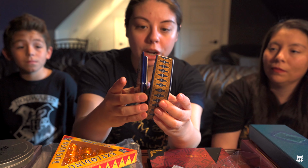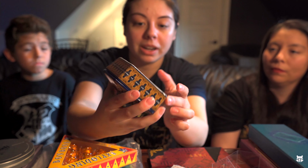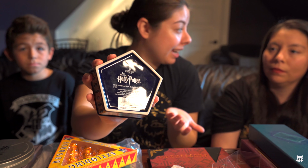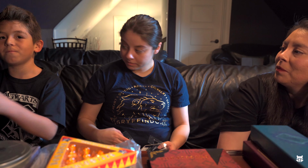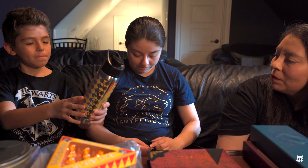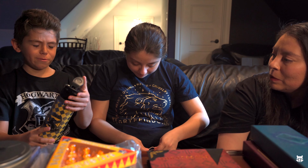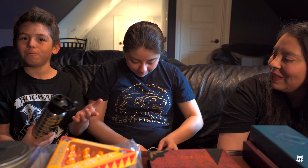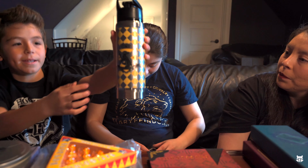So this is just like a chocolate frog out of ceramic. Very, very high quality. This was 20 pounds. Again, not crazy expensive. This is one of my favorites, probably, because it's Hufflepuff and I'm Hufflepuff. And when you need to drink water or whatever, it says Hufflepuff right here.